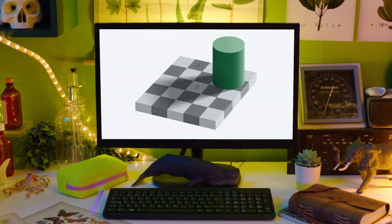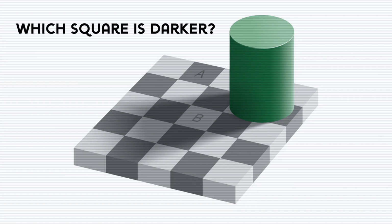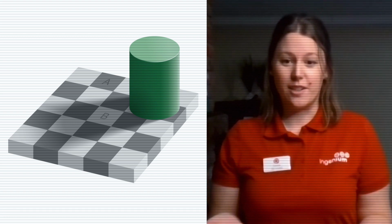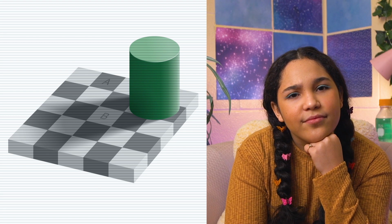So take a look at this picture made by psychologist Tom Cornsweet in the 1960s. If I were to ask which square was darker, A or B, what would you say? As it turns out, A and B are actually the same color. So why does one appear darker than the other?